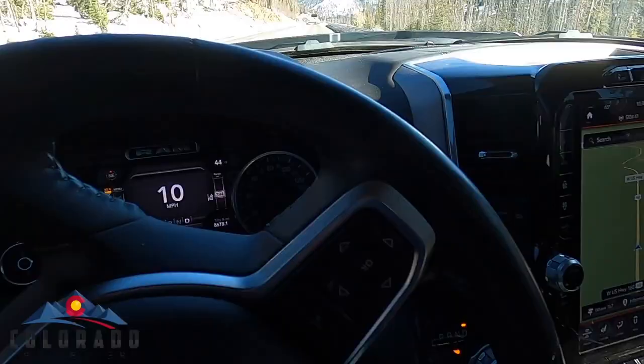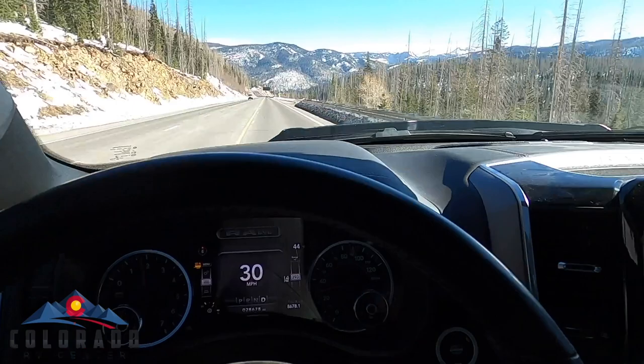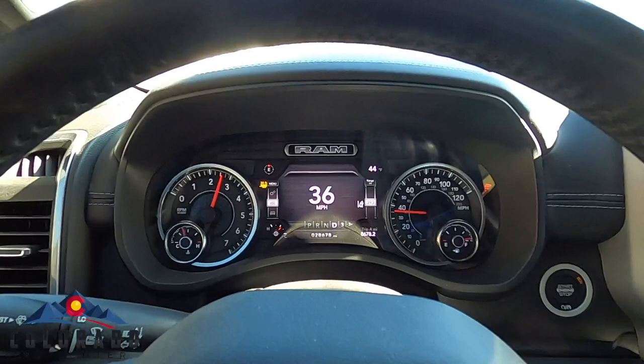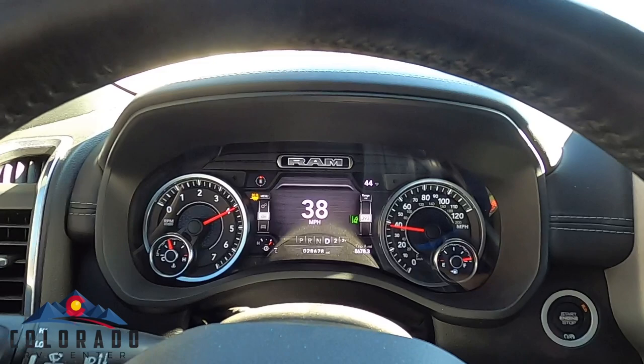We made it up easily, no problem. We're going to try to figure out which gear the truck likes to keep us slow. So there's fourth gear. Fourth gear is not doing really anything, let's be honest. Third gear just kicked us up just a little bit. Third gear's trying to hold us. Let's try second. Oh, there we go. So second gear will keep this thing held back a little bit.